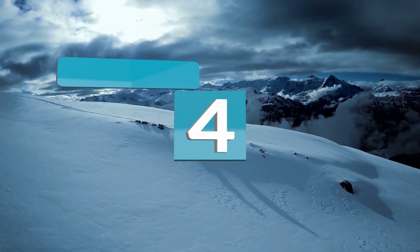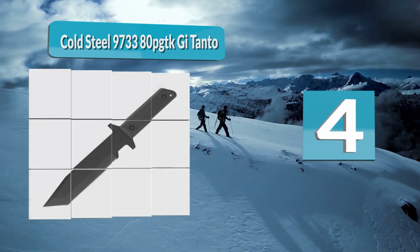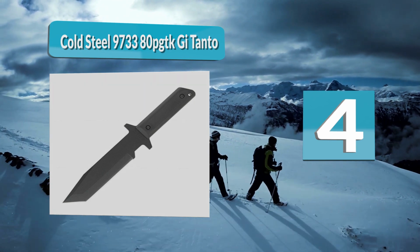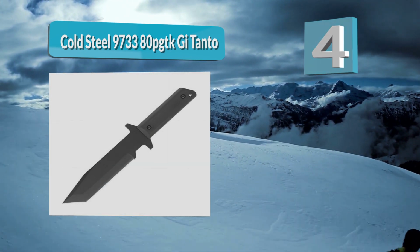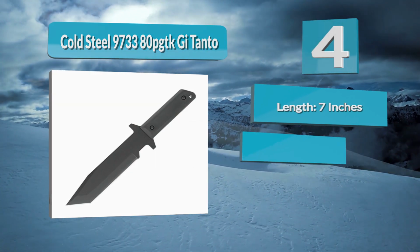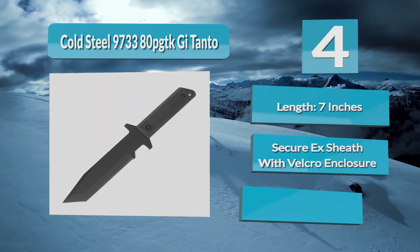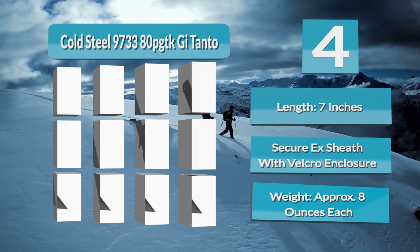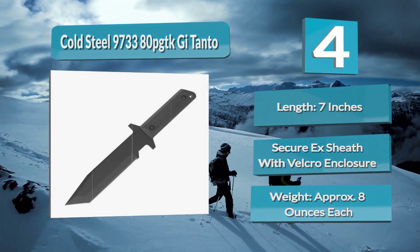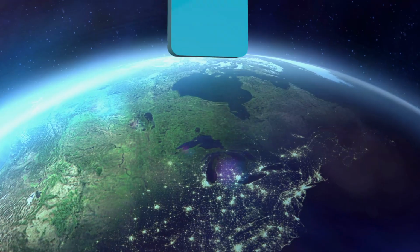At number 4, Cold Steel 973380P GTK Tanto. The ideal tactical knife that can do anything from cutting and chopping to throwing for sport, the 973380P GTK Tanto throwing knife by Cold Steel is an excellent addition to any knife enthusiast's collection. The G.I. Tanto point blade is a typical tactical knife style, as it can do any practical slicing and carving.